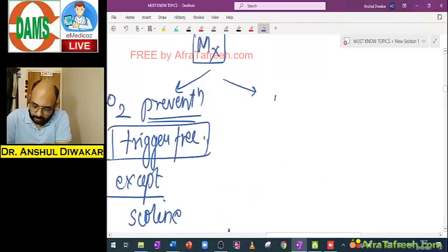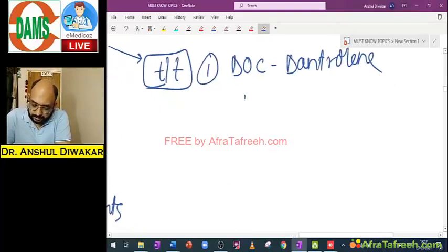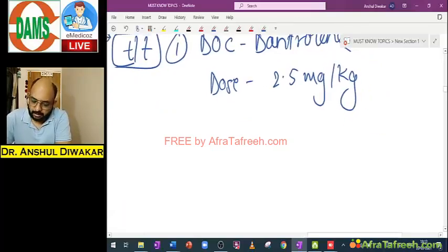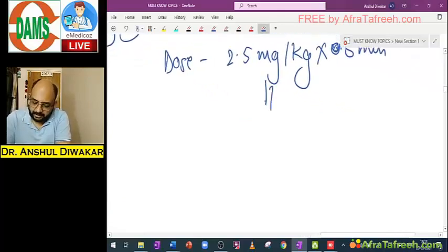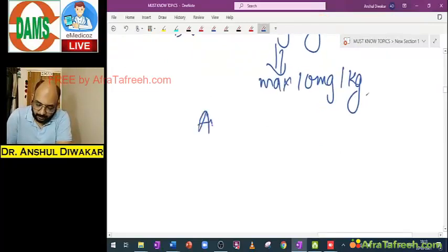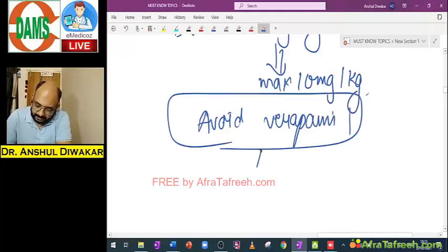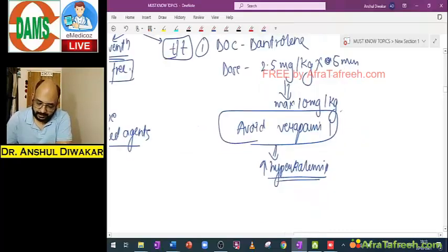Management, treatment: three points that you have to remember. One, drug of choice, dantrolene. Dose, bolus 2.5 mg per kg. You can give it every 5 minutes, max 10 mg per kg. And avoid verapamil. Why? CCBs increase hyperkalemia.